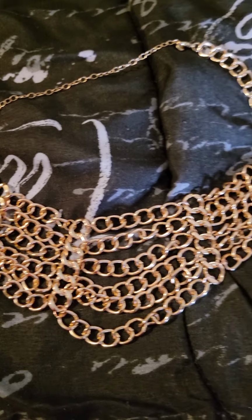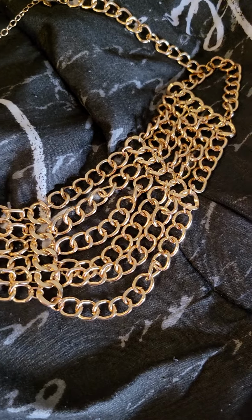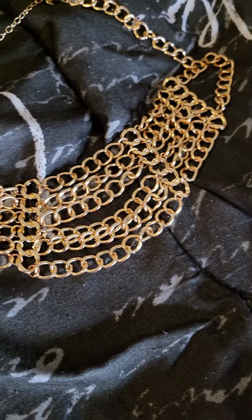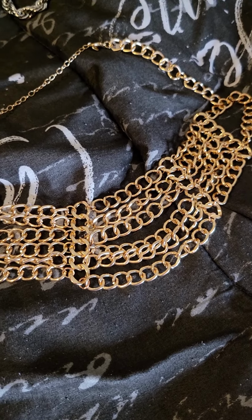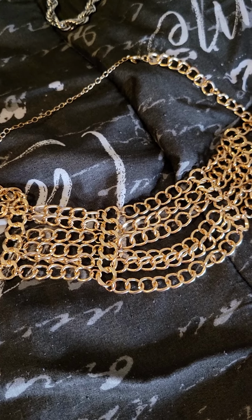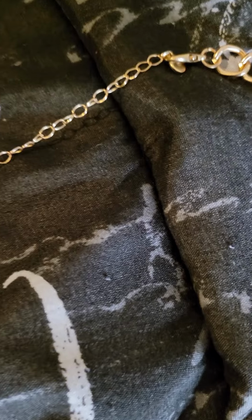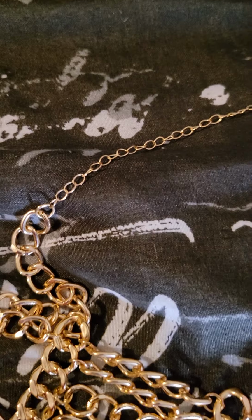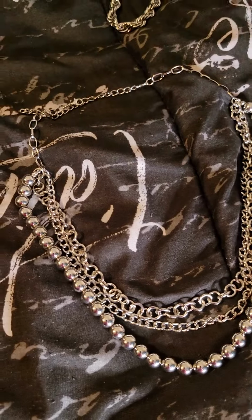But this is really high shine. You may not be able to tell, but it's really high shine, the gold. And it's not a fake gold looking gold, you know what I mean? It doesn't come off as fake or phony, and it's nice and passable, but it's a nice decor. We have this chain here with the lobster claw, and it's adjustable quite a bit, so it can hang kind of low or up close if you like. Let's go to the next necklace.